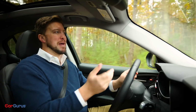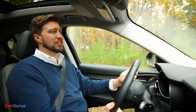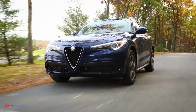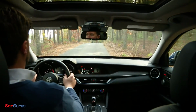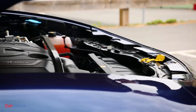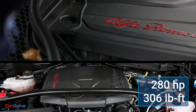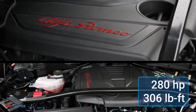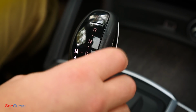But this is an Alfa Romeo. It's supposed to be about performance, and in that sense, it delivers. Under the hood is a turbocharged 2-liter inline 4-cylinder. It makes 280 horsepower and 306 pound-feet of torque, sent to standard all-wheel drive via an 8-speed automatic transmission.